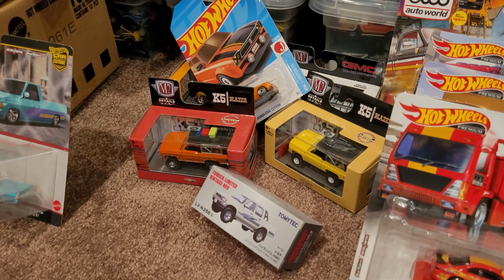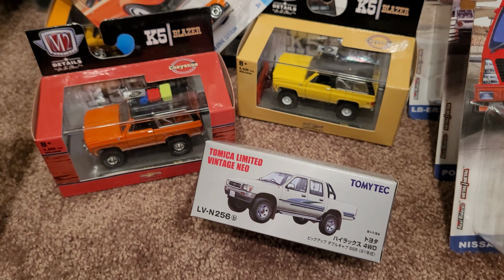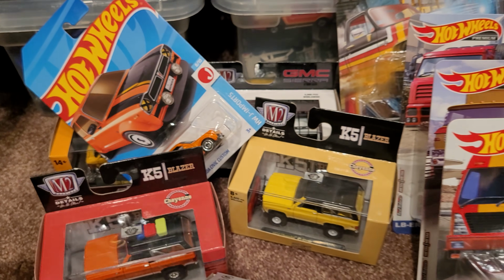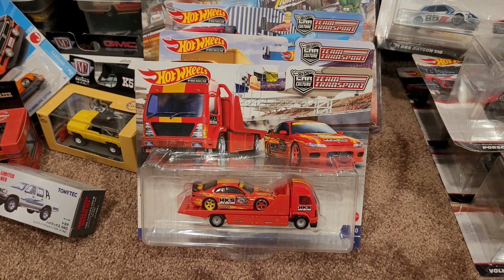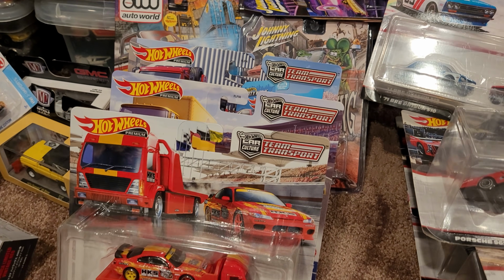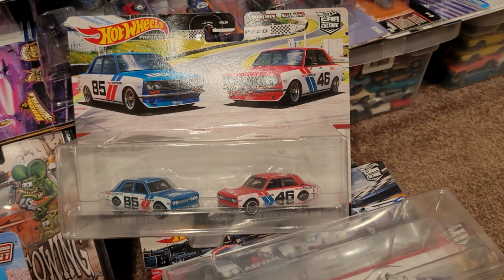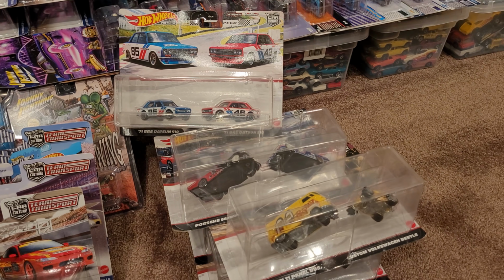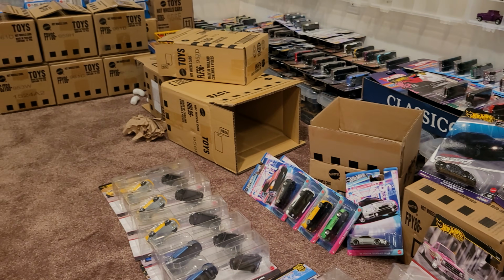We got new M2, Tomica, Toyota Hilux. Oh yeah, check out all these M2 trucks. Vintage, I call it vintage, but it's not really old at all. It's just older, unavailable, out of print, I suppose. Team Transport and Car Culture 2-packs from a few years ago. And that is just some of what you're going to see in this video.